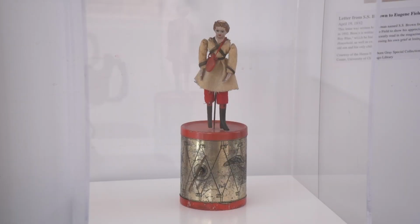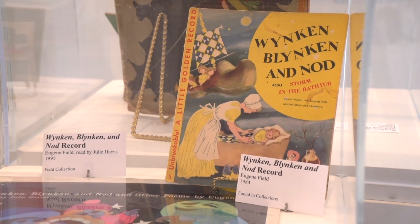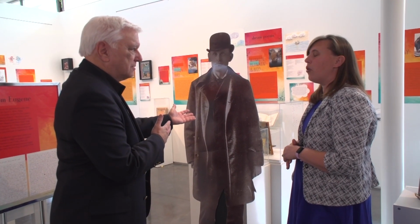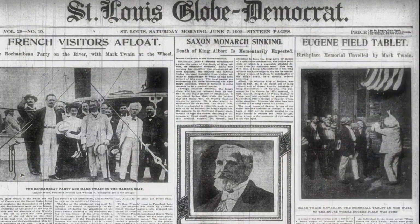We've pulled items from our collection. We've pulled items from the Eugene Field Library as well out on display here. But if it weren't for Eugene, we wouldn't have saved this house. Oh no, if it weren't for Eugene, this house would have been torn down and we would never have been a National Historic Landmark. And Mark Twain stood outside. Yes, yeah. And dedicated the house as his birthplace.